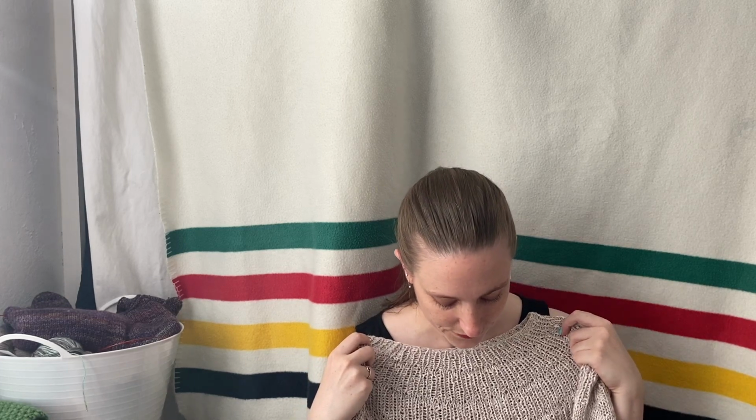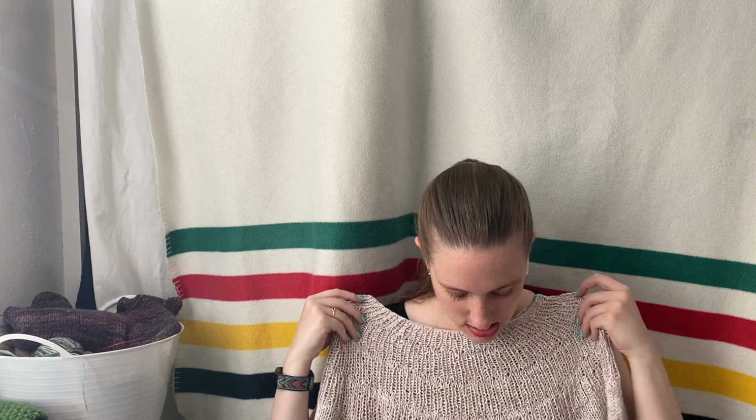It's an easy one to reach for. I love this shirt. I wear it all the time, and I think I might make another. I have some cotton yarns that I bought forever ago. They're like deep stash that I had ideas for when I bought them, but I've changed my mind on those patterns. So I think that I will probably be knitting this pattern again in the near future.